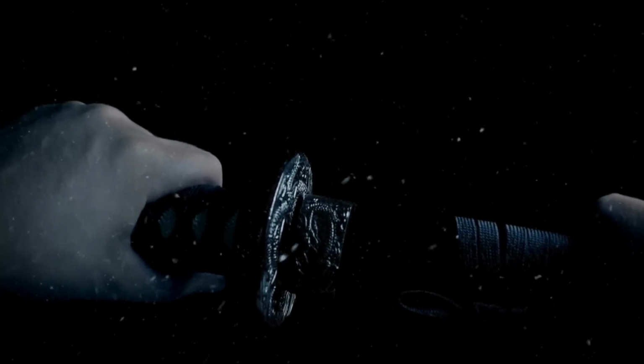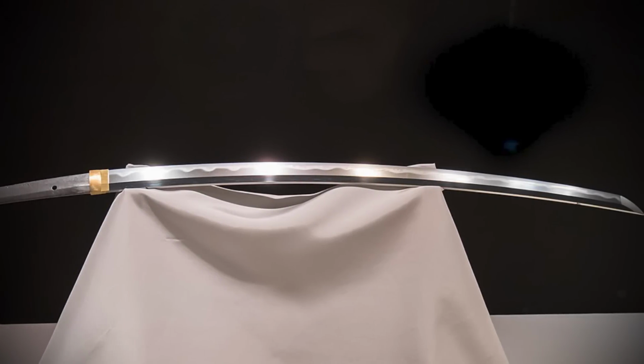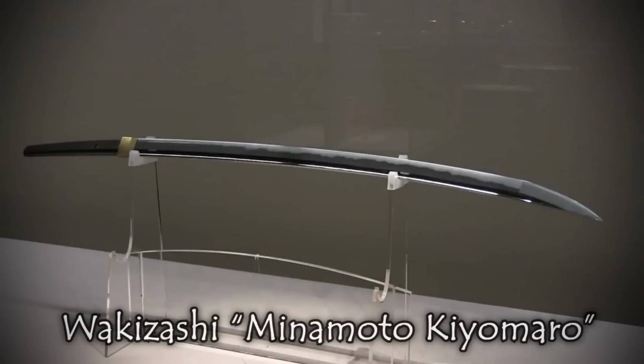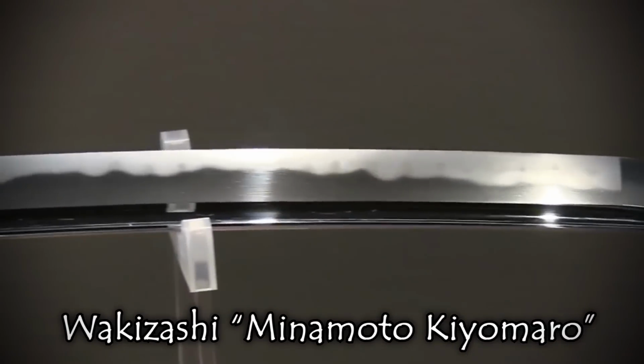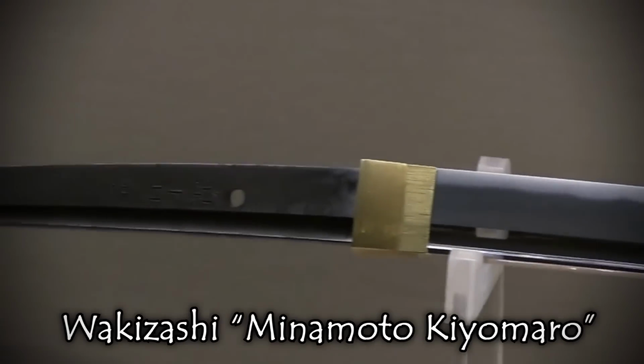Another difference between the katana and wakizashi lies in the curvature of the blade. Katanas, having longer blades, feature a greater curve. The greater the curve, the higher the killing power, so it is believed that the wakizashi, being shorter and more convenient to use, had less killing power.